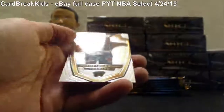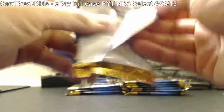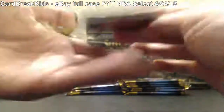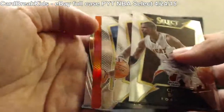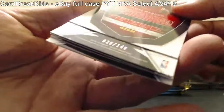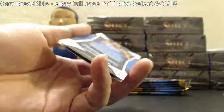Bob Cousy. Sharif Abdul-Rahim. Can you bring back the Tim Hardaway? We got red, orange, purple looking thing. It's just colors. Let's just call it colors, guys. Out of 149, Kyle Lowry. Not Noah, but Kyle. Thank you.